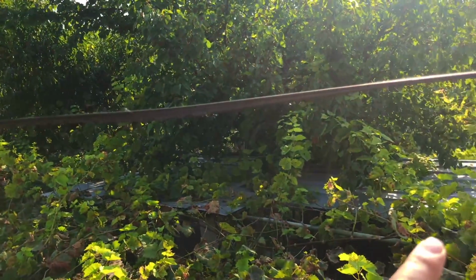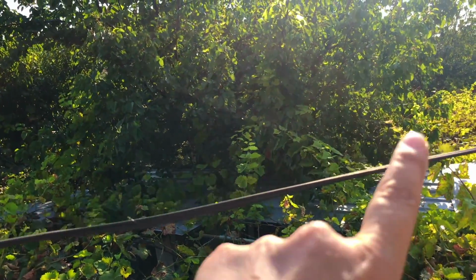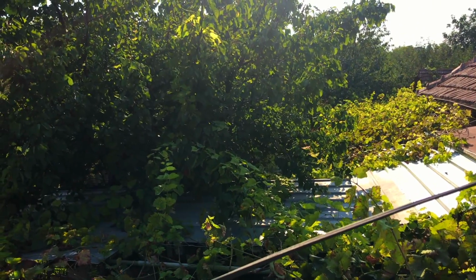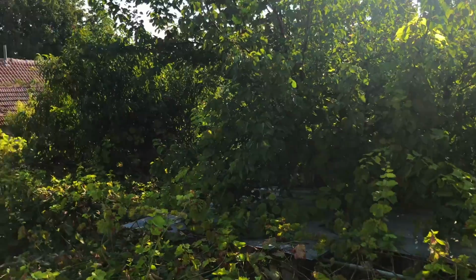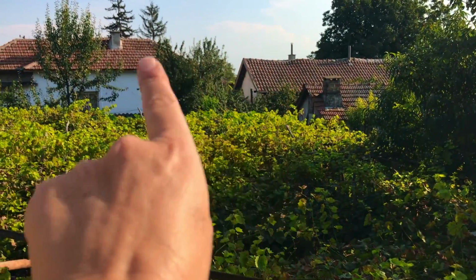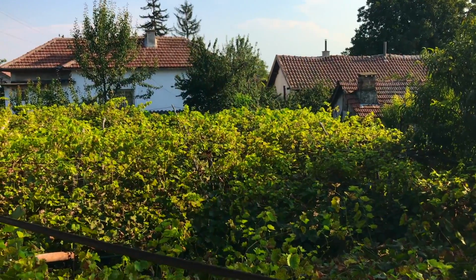Over here it's the dining table, and back there are all the apple trees and pear trees and the other vineyards that I showed you. Over there is the chicken coop, and that's my cousin's houses. They have two of them.